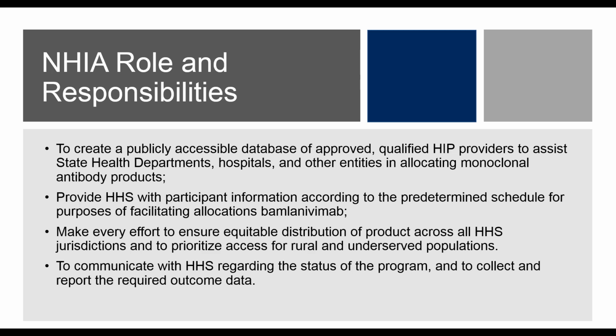And then finally, we'll be in close communication with HHS regarding the status of the program and, like I said, sharing back data that can demonstrate the success of it. So that's my portion of this. I'm going to turn it over to Bill Noyes to talk a little bit more about enrollment and how you bill for services.